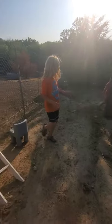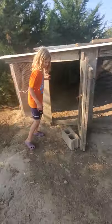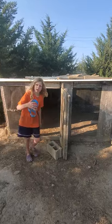Please wait so we can go on video. So this is the coop that's DIY. It's not perfect or anything. Because they're chickens, they don't need anything. So do you want to come in, Ryan? I can't because it's probably too big. I'm too tall. Okay.